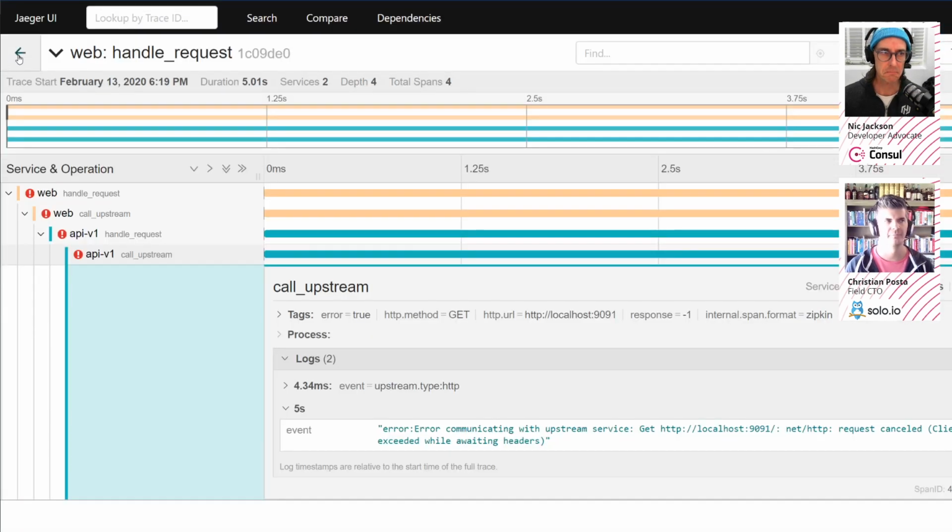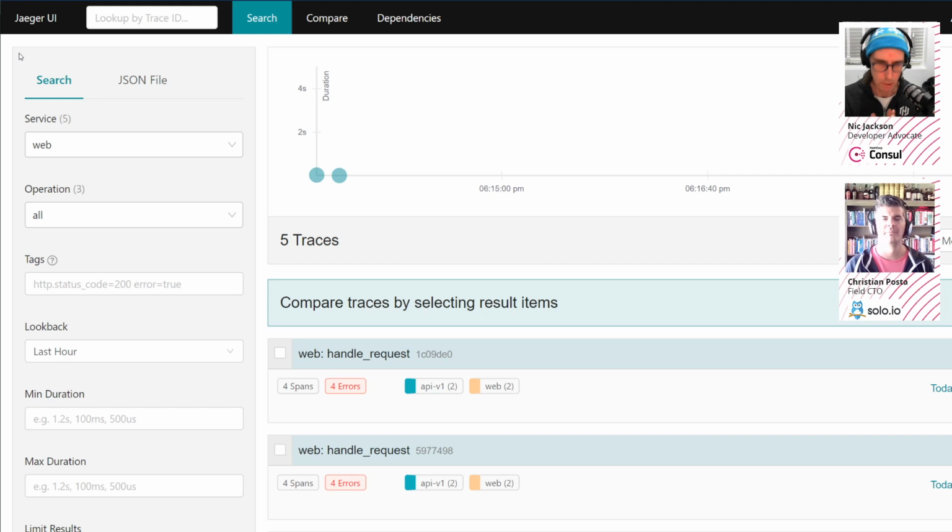But I think the core problem is that I've gone through that whole process. I've tested that service. I've checked my code. I've got my unit tests. I deployed it to production and it still broke. Right. So is there a better way? And there is, and that's to use the Canary-based approach.